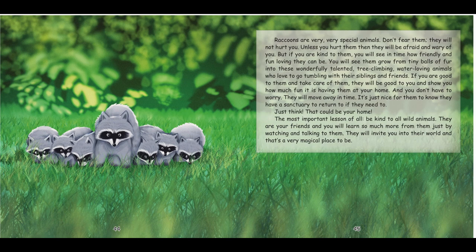The most important lesson of all, be kind to all wild animals. They are your friends, and you will learn so much more from them just by watching and talking to them. They will invite you to their world, and that's a very magical place to be.